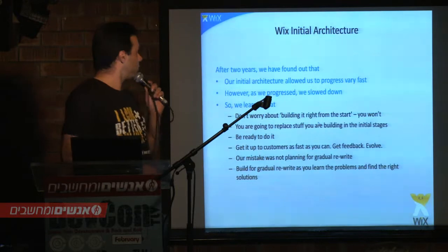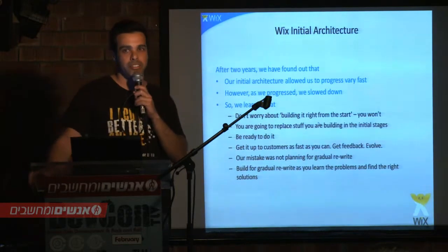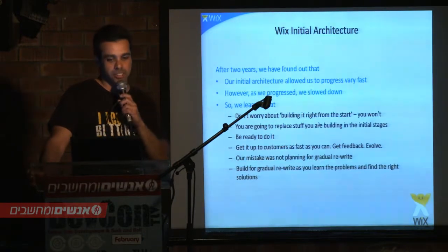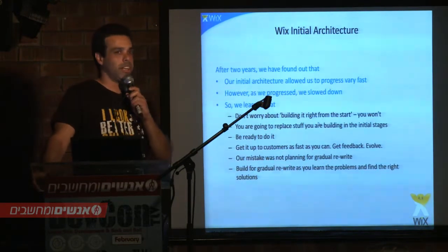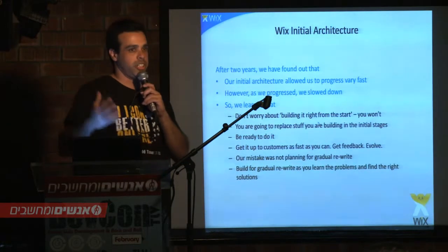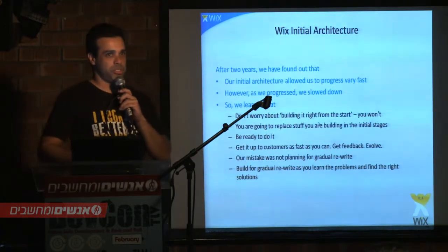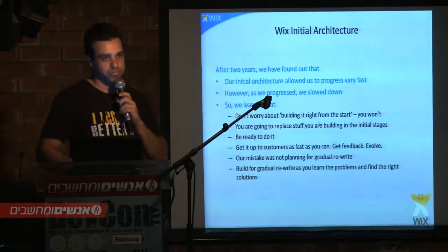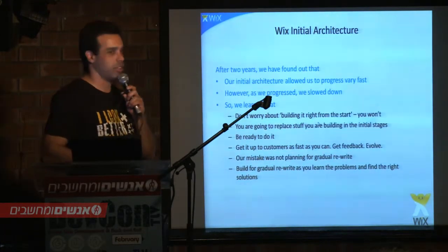Our mistake was that we didn't plan for such a rewrite when we initially built the architecture. So the server wasn't built with modularity, so it was really hard for us to change and refactor. But as you can figure out, we did it anyway.